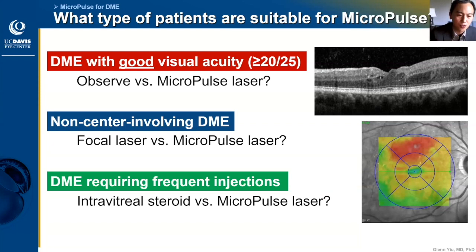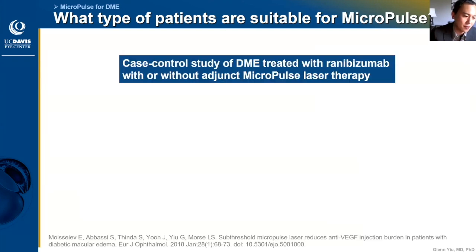And for those people, MicroPulse definitely has a benefit. One of the studies that we published a few years ago was one where one of our fellows did a case control study. In my practice there is a variable number of patient treatment patterns between providers. Some providers use MicroPulse more frequently. So we compared a case control series with patients who were receiving anti-VEGF injections for diabetic macular edema with or without MicroPulse laser as an adjunct therapy.